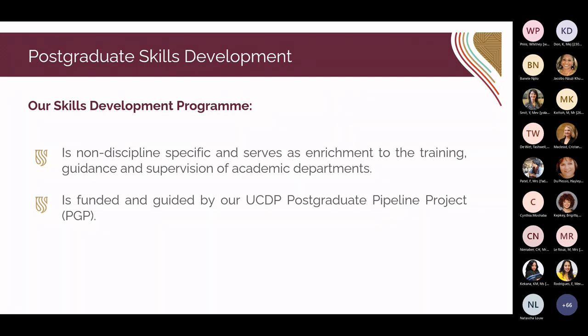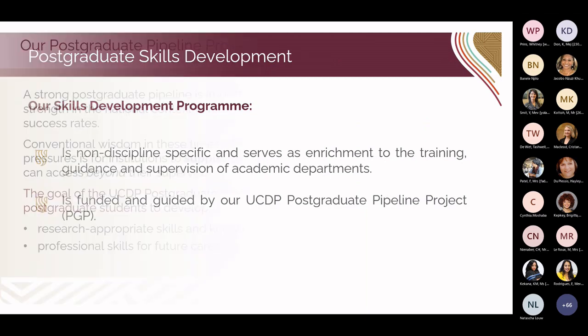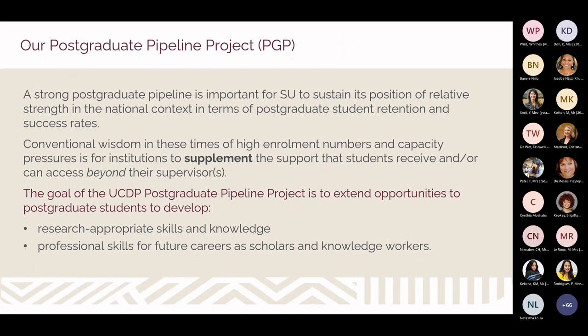As I alluded to, our program is funded and guided by our UCDP Postgraduate Pipeline Project. That's quite a mouthful. And I'm going to elaborate a little bit on that project now. So the University Capacity Development Program that we are a part of has many projects, and in one of those projects, our Postgraduate Pipeline Project falls under the Division for Research Development. And this is just a little explanation as to the purpose and goal of our project. In essence, we hope to develop research-appropriate skills and knowledge of our postgraduates and professional skills for future careers as scholars and knowledge workers.